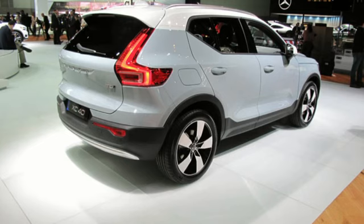We have carried over all the smart technologies from the larger SUVs. This is exactly the same content. If you take away two things, then it is as the XC60 recently launched.